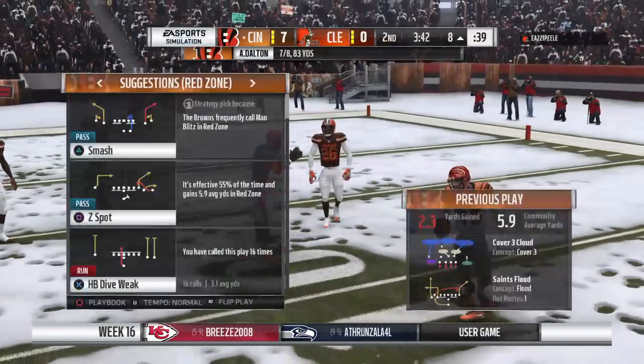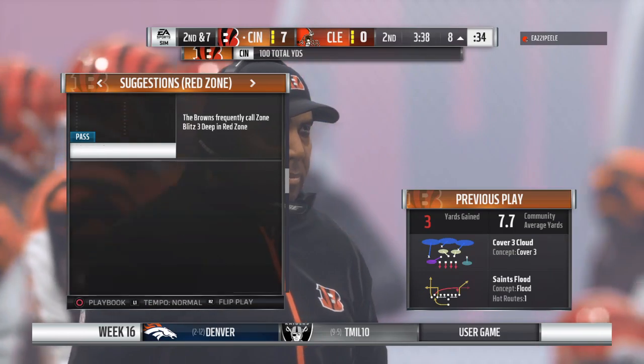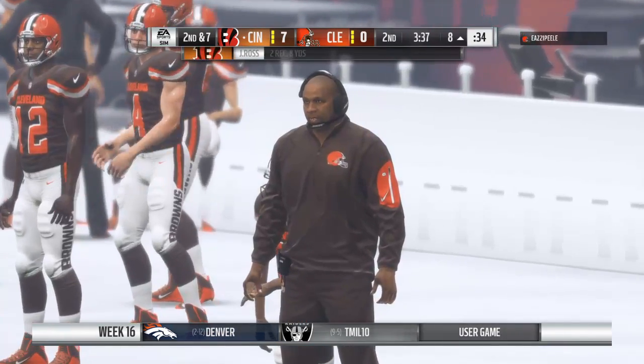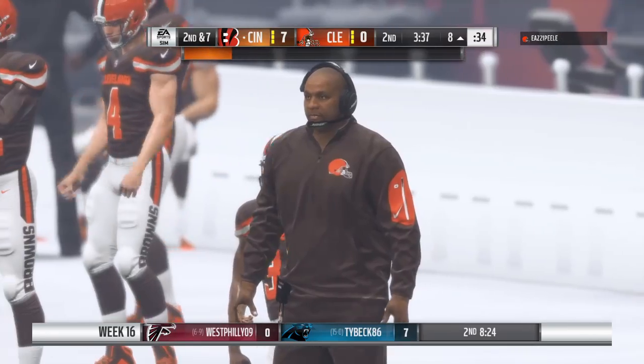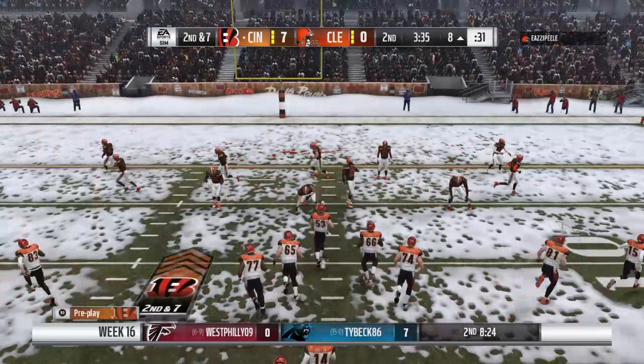And he's able to work it here to the 8-yard line. 3 yards is the gain that time. 2nd and goal. Here's 2nd and goal, operating from the 8-yard line.